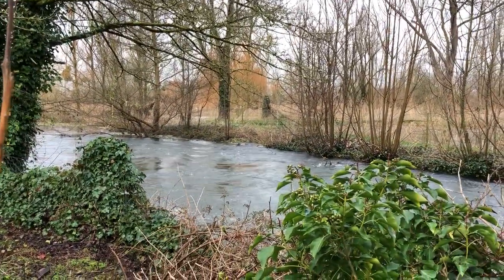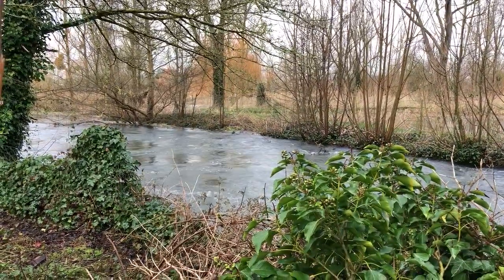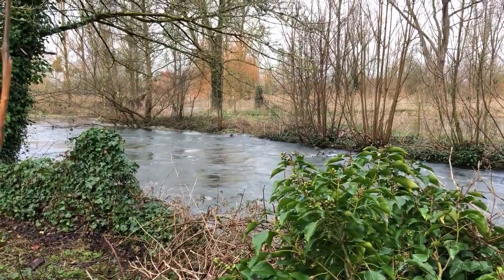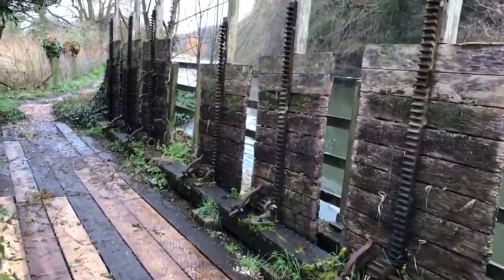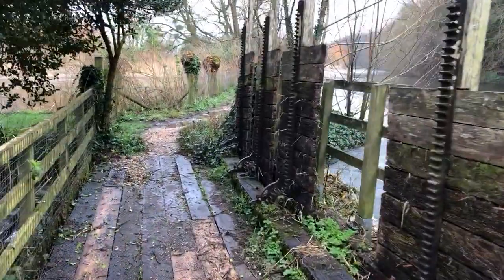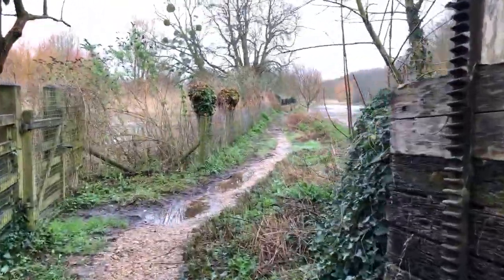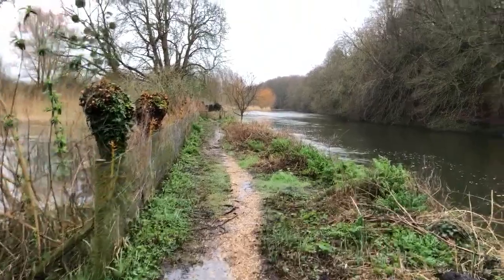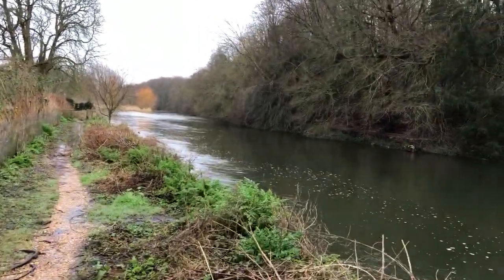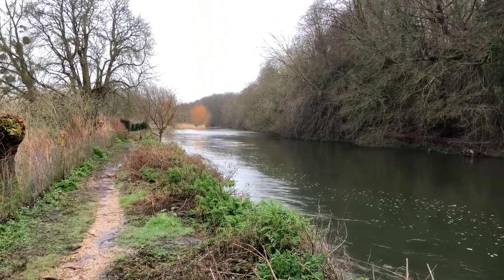There we go. I hope you've enjoyed the Avon River today and my adventure. Getting very wet, which was definitely worth it. Let's just go back up here and just finish with showing you the expanse of that river and the beauty of the river. Leave you with that. Beautiful expanse of the river up there.